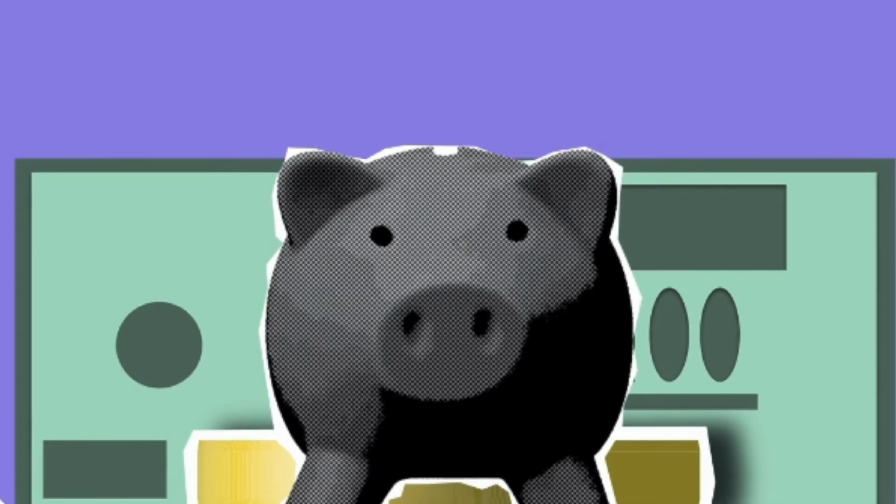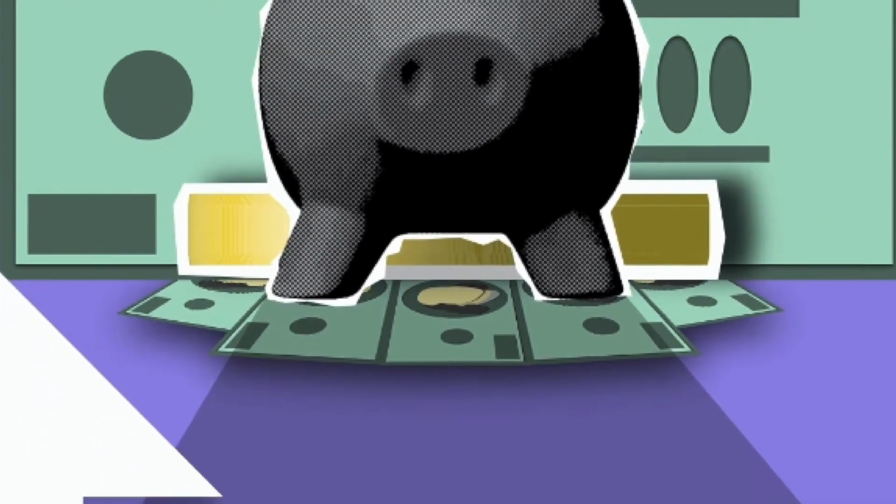Do you know what things you should consider before selling your house? It takes more than a fresh coat of paint and a few photos on social media to get your home ready to sell. You want to get the maximum return on your investment.